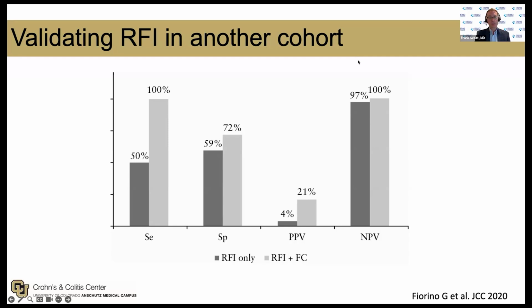calpro, and the negative predictive value, if they didn't have a score of 8 and they had a normal calprotectin, was 100% in this cohort. But, one validation study, but an interesting proof of concept.